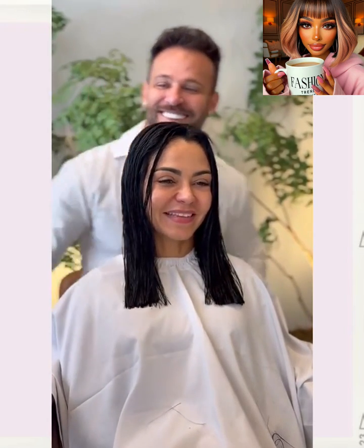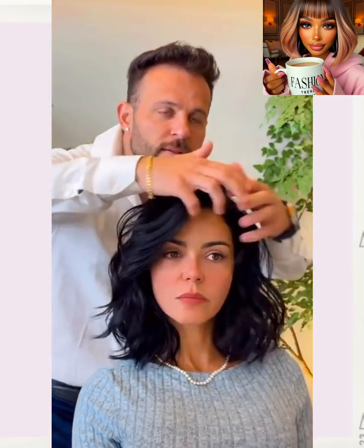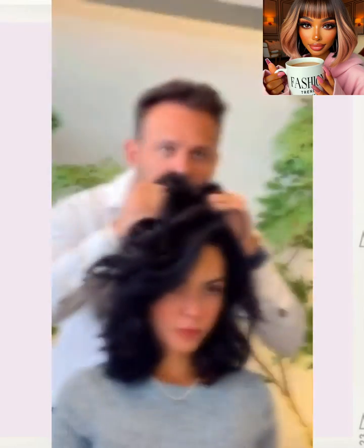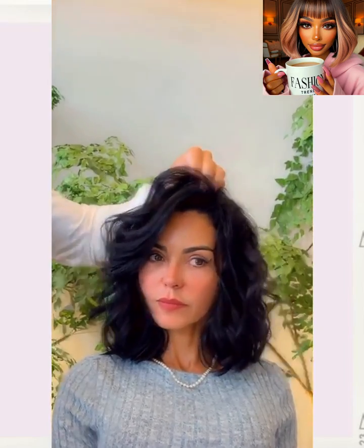This one also looks like she might be getting a bob. And she gets a nice shoulder length bob. Beautifully done. This particular stylist does a lot of gorgeous bobs and pixie makeovers.